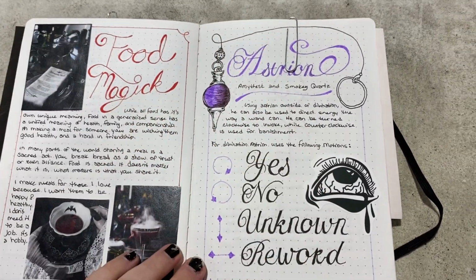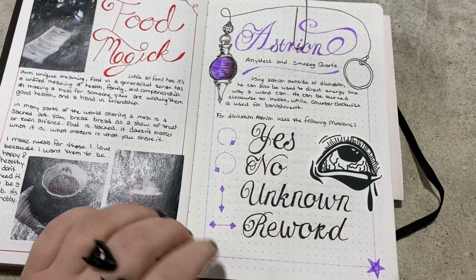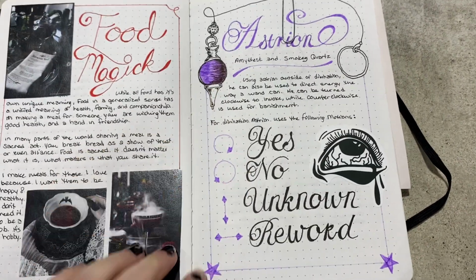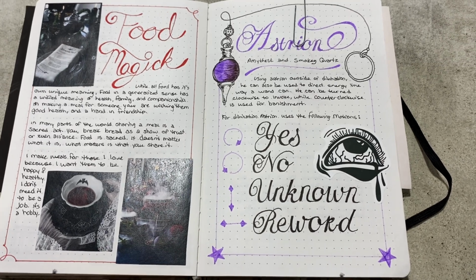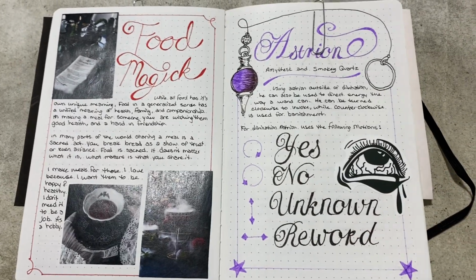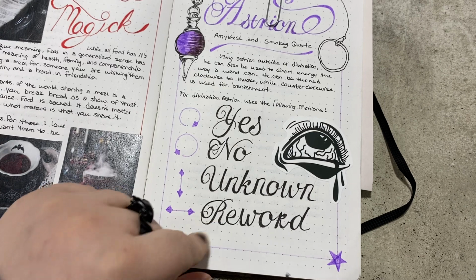There's a page for Astrion. You'll notice if you watch my last video, the marks are different for this one. That's because when I first got the pendulum, that was the way it was reading, and then all of a sudden, he was changing it up, and now this is the new way to read. So this is how we're reading it. So I rewrote it in here. And of course I drew that. That is a sticker. I did draw this by hand.